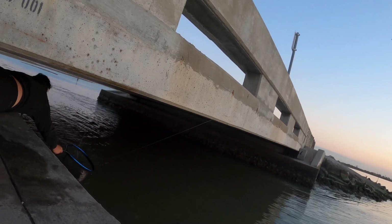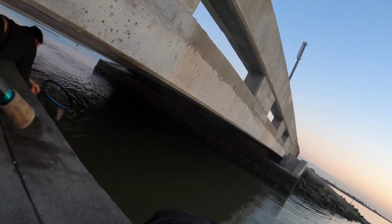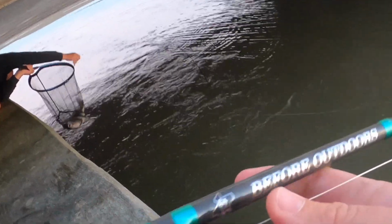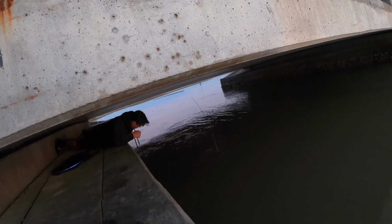Okay, grab your line. Hold on. Don't do anything. Hold on. All right, people, we're on a recovery mission here because this is about to be a freaking day ruiner. Dude, it's stuck down in the rocks. That's the problem. Okay, that rod is right there. We have to be careful not to break it, but it's just pull and drag.